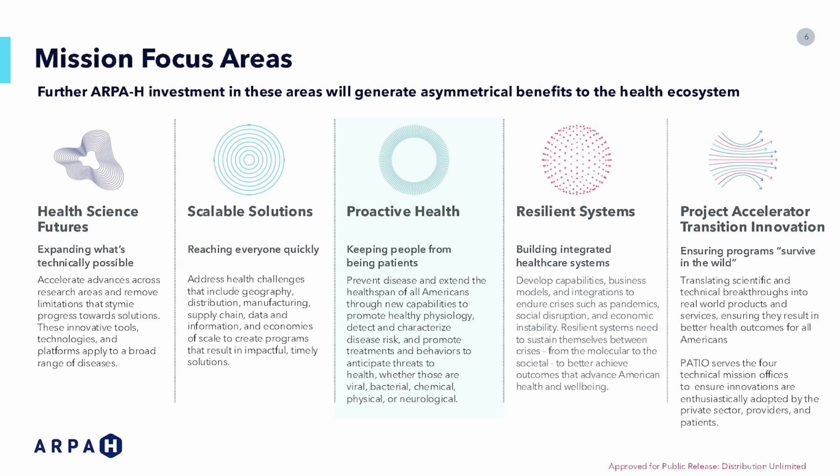The work of ARPA-H is divided up into 4 core mission offices, each with a different focus area in the healthcare system, and an office called Patio that is designed to take programs from the other mission offices and accelerate their transition into the real world through upfront support in the design process of programs and downstream support at the end of programs when technical results need to be facilitated and transferred to a wider community for adoption.